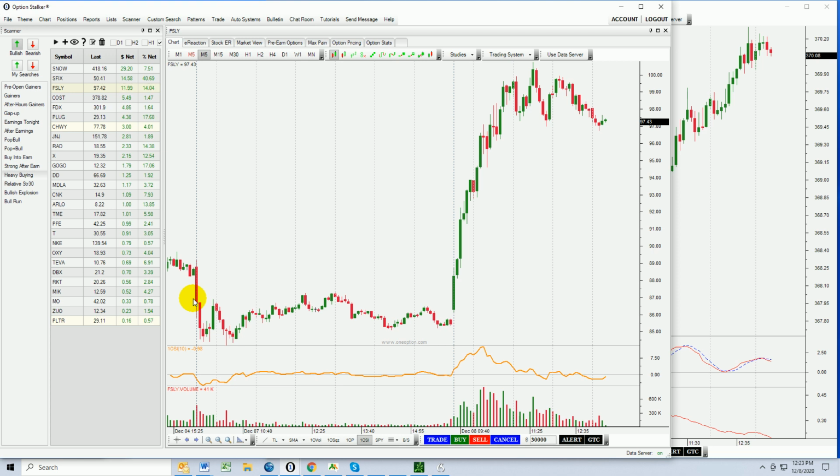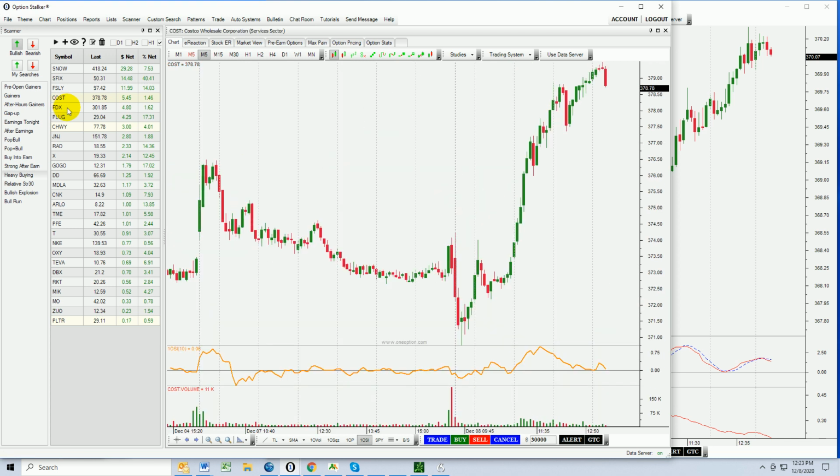Here you've got FSLY. We were in this one early today. You can see how it blew through that prior day's high. Long green candles closing on the high. Went from $91 to $100. All in here, there were opportunities to make money. And yes, we were in and out of that one all morning. You can see here, Costco through the prior day's high, long green candle. The stock actually reversed from early weakness and then blew through this high. Really nice opportunity to make some money there.